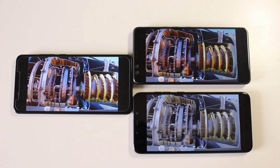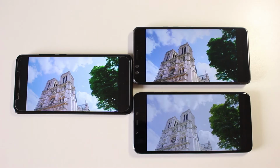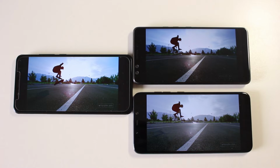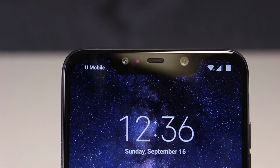Even the mid-range Redmi Note 5 is able to produce punchier color than the flagship Pocophone F1. HTC U12 Plus is able to display a wide range of colors, and you are also able to see details in the dark area. At the top of the display, you will find the notch that houses the 20MP front-facing camera, earpiece that acts as secondary speaker, sensors, and infrared sensor for face unlock.